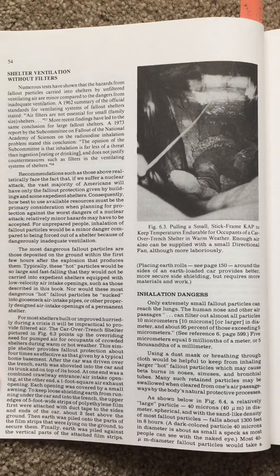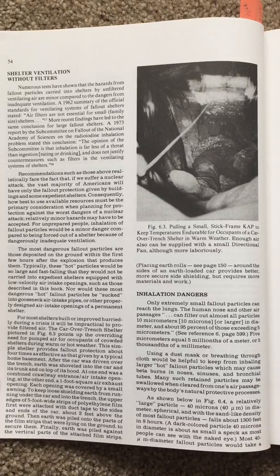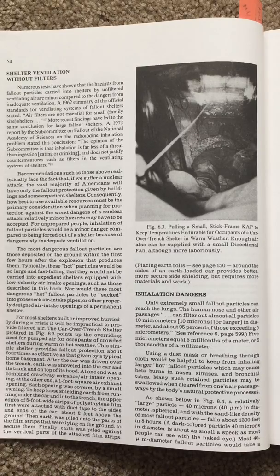Inhalation dangers. Only extremely small fallout particles can reach the lungs. The human nose and other air passages can filter out almost all particles 10 micrometers, or 10 microns, or larger in diameter, and about 95% of those exceeding 5 micrometers. See reference 6, page 599. 5 micrometers equal 5 millionths of a meter, or 5,000ths of a millimeter.